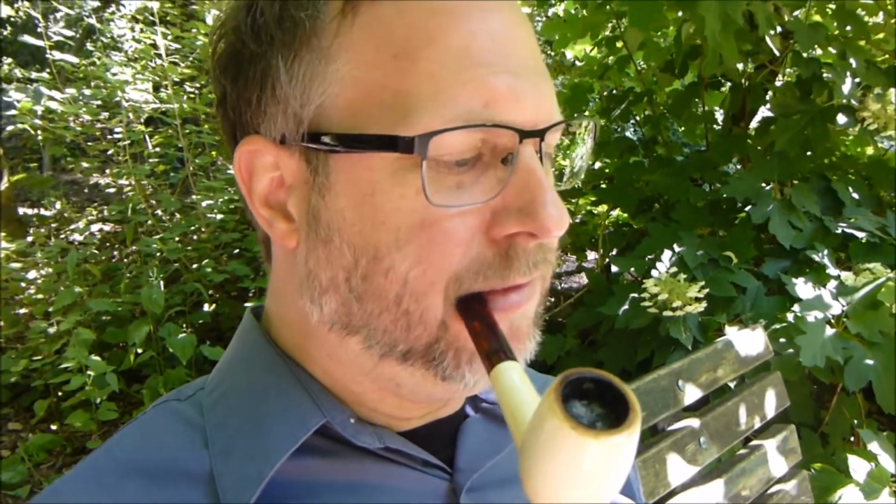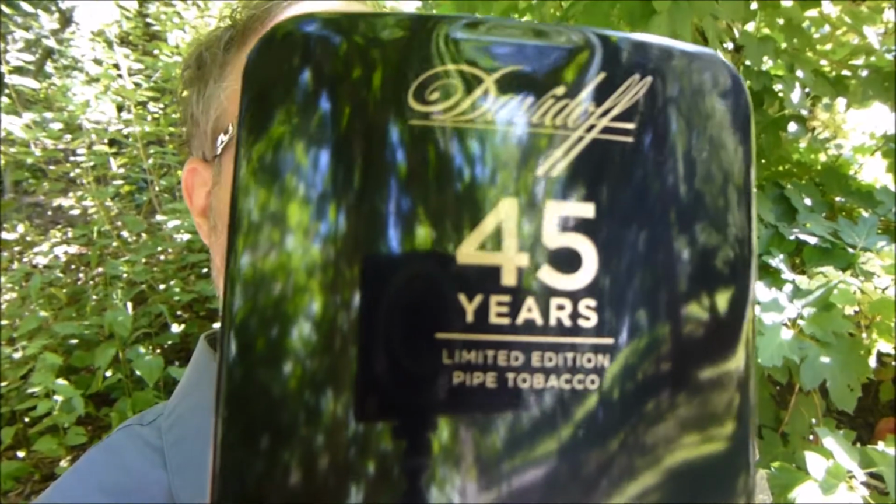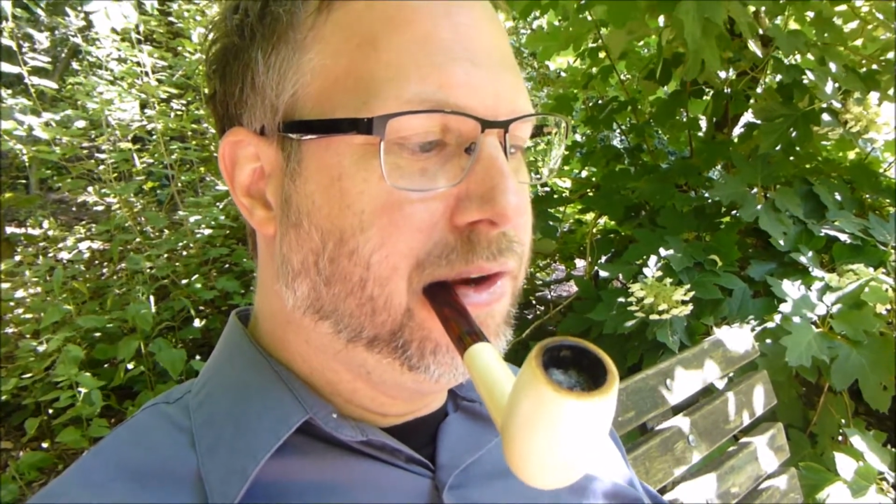It's Davidoff 45 Year Limited Edition tobacco. It's an aromatic. It's a special tobacco, so they only made 6,000 tins. And this tin number is 5,227.